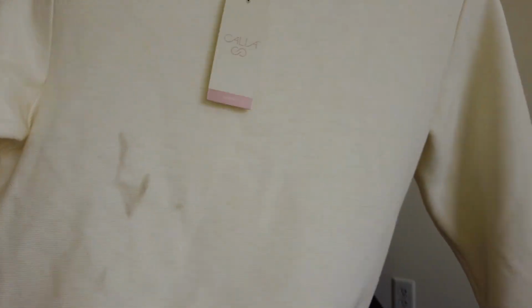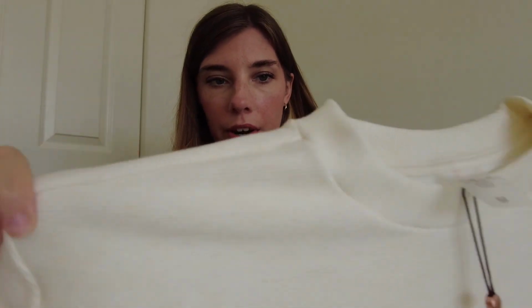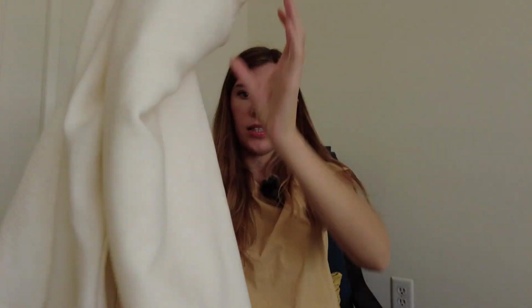So I did grab this still. I'm just going to wash the front, do a little hand wash in the sink and get that out. I think it will come out. Otherwise, you know, it's new with tags. It looks good, and it has a cool heathered fabric as well. So hopefully that will come out and I can just list this as is and everything will be good.